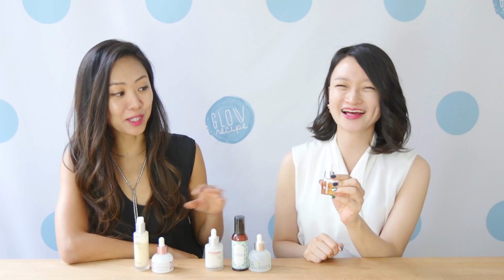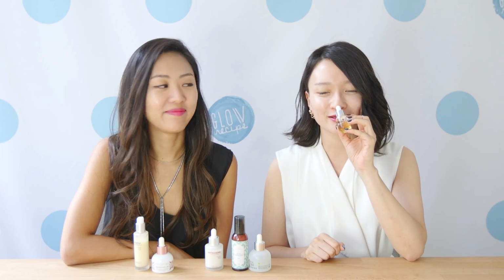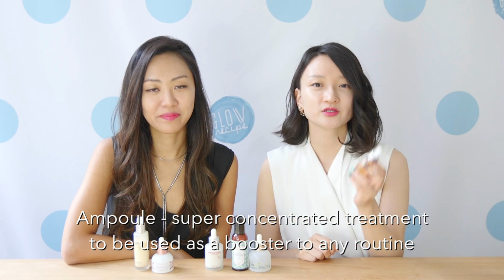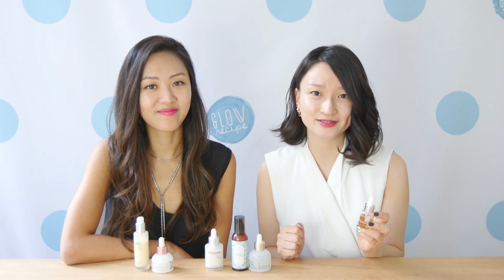Ampoules look really small, but what is an ampoule? So an ampoule is essentially what we call a serum on steroids. It's super, super concentrated. It is your boot camp for skin. So these are really versatile because you can either use them as your treatment step if you want, but you can also, on top of your skincare routine, use this as a 2 or 3 week program to really kickstart and rev up your skincare routine so that skin looks more glowy and dewy afterwards.